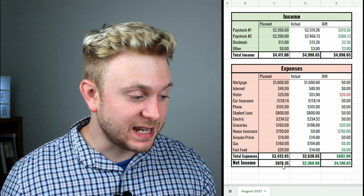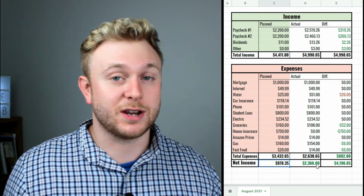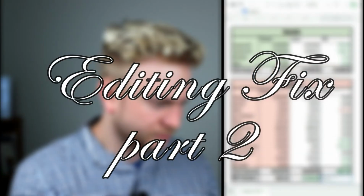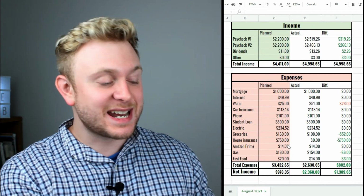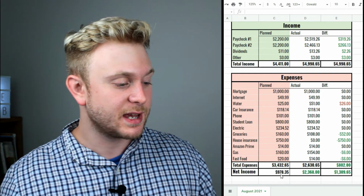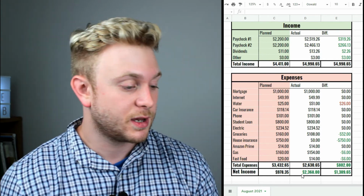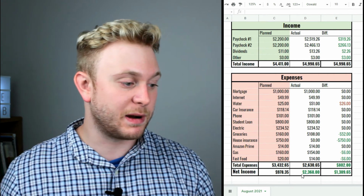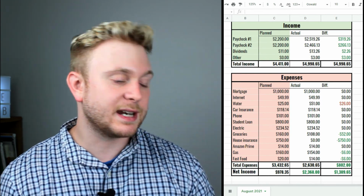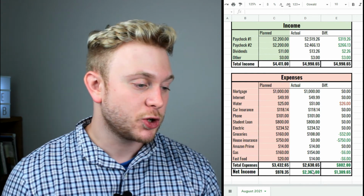And lastly, if we take a look at the net income, I had planned for $978.35 of net income. As we can see, I was supposed to have a projected net income, what's left over, of around $978.35, but the actual was around $2,368. So that's good. We have a much higher positive net income than I thought, a differential from what I planned for of around $1,389.65, which is nice because this money is most likely going to be used to further pay off my student loans.